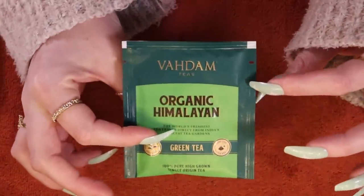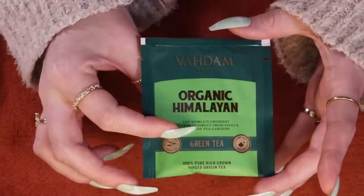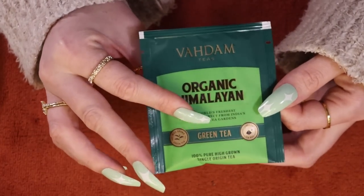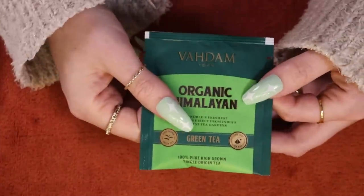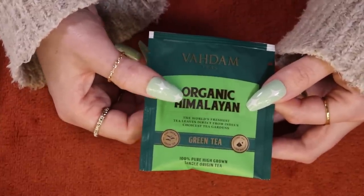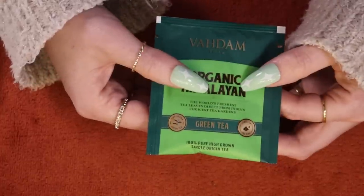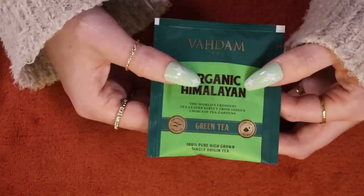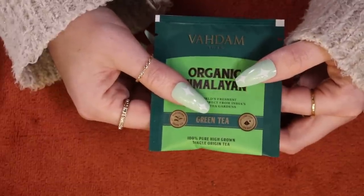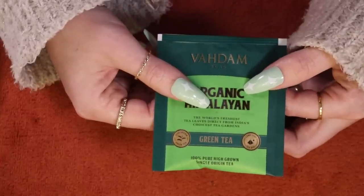Talking of green teas, we have a very interesting one here. Himalayan green tea, Sips By Vahdam, India. Never heard of Vahdam before. Organic Himalayan, so fresh green tea from the Himalayan region in India. The Himalayan region has a special type of soil and climate, bringing out the best character in tea. This premium green tea was skillfully hand-picked at high elevation.